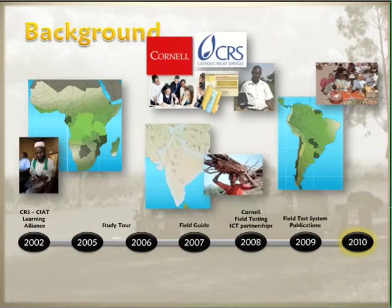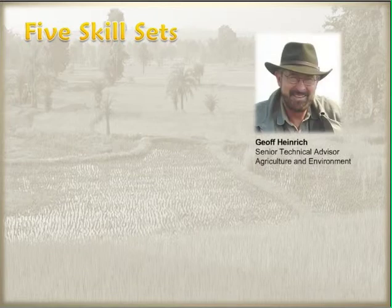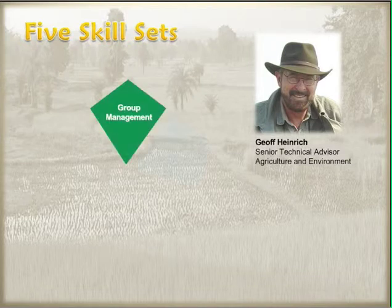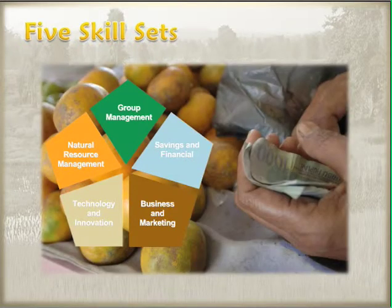Jeff Heinrich will talk about each of the skill sets that was identified in the study in a bit more detail. A detailed rationale for why multiple skill sets are important is provided in the publications, but probably the easiest way to think about it is to ask yourself what skills you might need if you were to start an agriculture-based business. You'll quickly see that there are a wide range of skill sets that are needed.